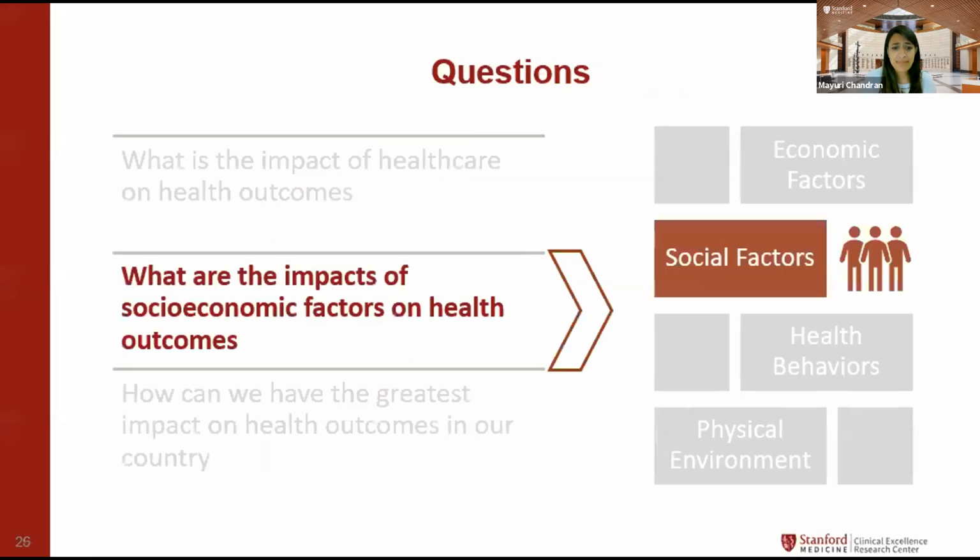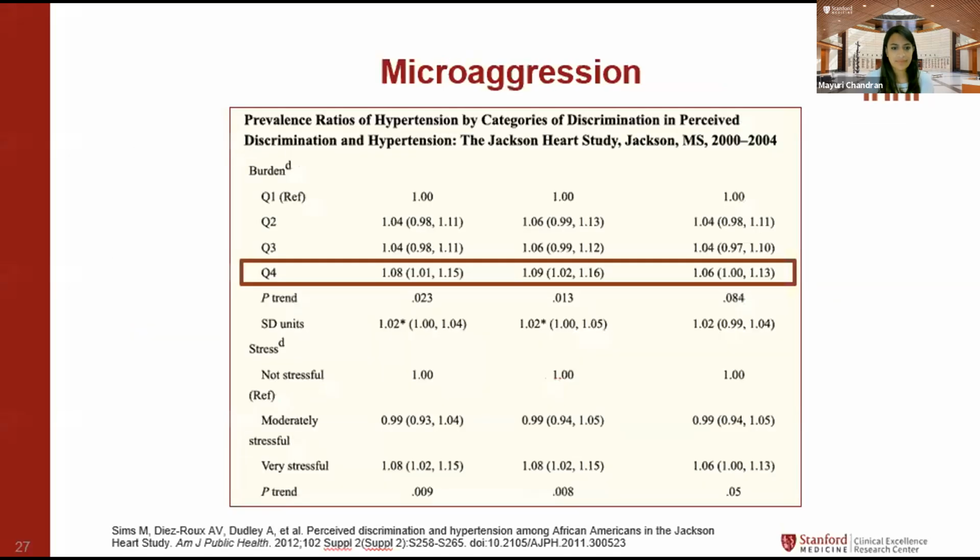We'll talk next about the impact of social factors on health outcomes. We talked earlier about the history of discrimination. Current discrimination also has an impact on physical health. This was a study by Sherman James, who was a visiting scholar here at Stanford. In this study, people with the highest quartile of self-rated discrimination had a greater prevalence of hypertension.